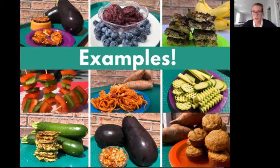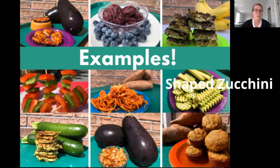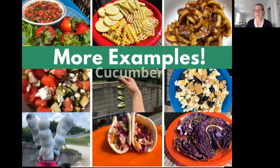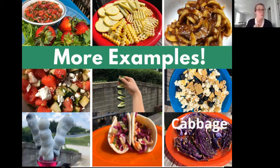So here are some pictures of things that I'd made in the past. We made eggplant pizza. We made muffins with sweet potatoes in them. We did zucchini in different shapes and things like that. We made spaghetti out of sweet potatoes. So there's so many different things that you can do putting these things to work. You can see we also made salsa out of strawberries. We made slinkies out of cucumbers. We just cut wedges of cabbage and let the kids put the olive oil on them with a little basting brush and then sprinkle spices on it.